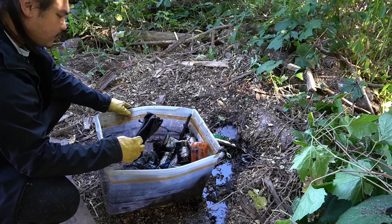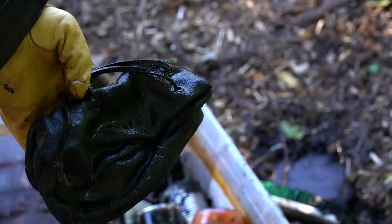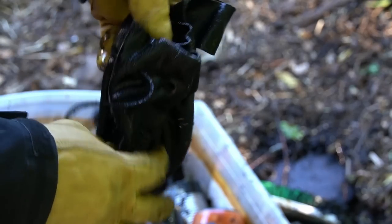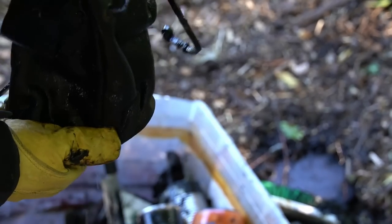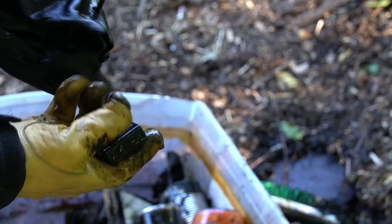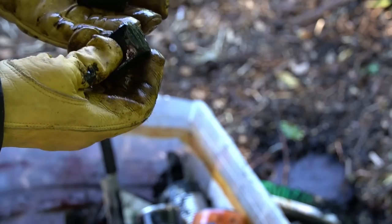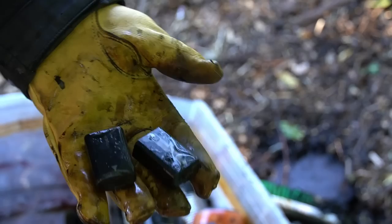What is all this? Oh, that's where it went. This is a leather bag that I bought a while back, and I was looking for it. What's in here? Oh my God. These are my lithium ion batteries for this camera that I'm using right now. These are batteries.